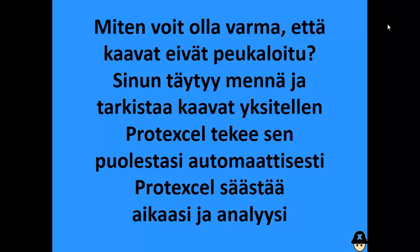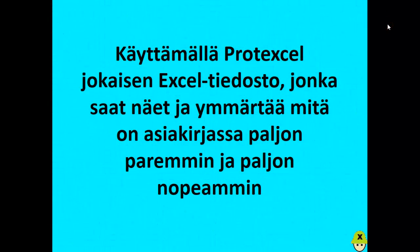You will have to go and check the formulas one by one. Protexcel will do it for you automatically. Protexcel will save your time and analysis. Using Protexcel with any Excel document, you will see and understand what's in the document much better and much faster.